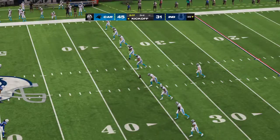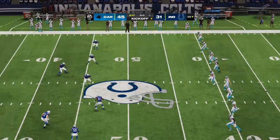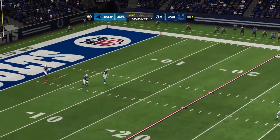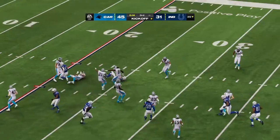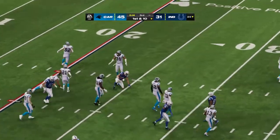Now after the touchdown, here's Pinheiro to kick it off. And he won't quite make it to the 25.